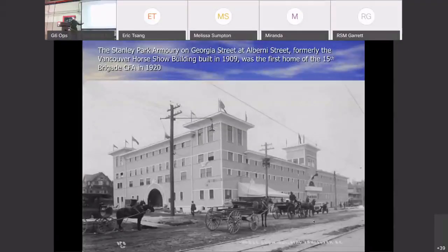Now, this is the first home of the newly formed 15th Brigade Canadian Field Artillery. This is the horse show building. It was built in 1909 for horse shows. Okay? The government bought it and turned it into an armory for several units. One of them was our unit. It was on Georgia Street and Alberta Street.